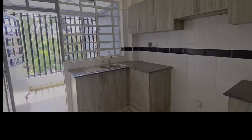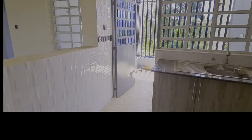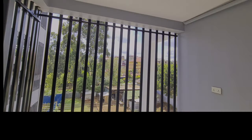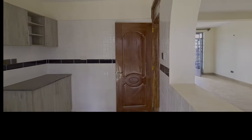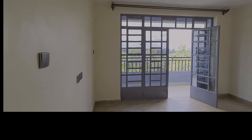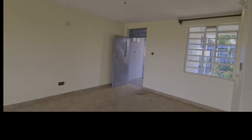The kitchen area, the dining area, everything. Just look at that. Wow. Look at that. It's nice. The door for the balcony. So the balcony has a door that can also serve as a window. Oh, look at that. The space is everything. The space is everything for this particular unit.